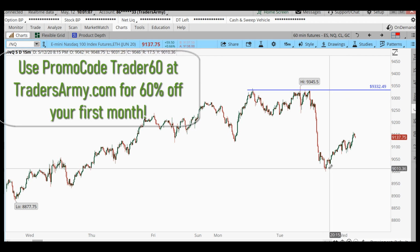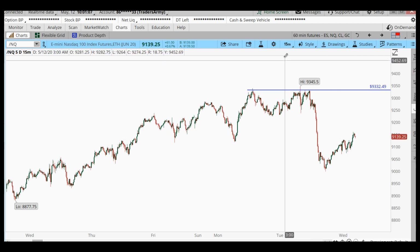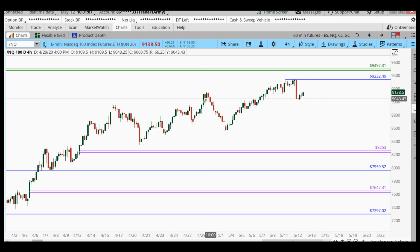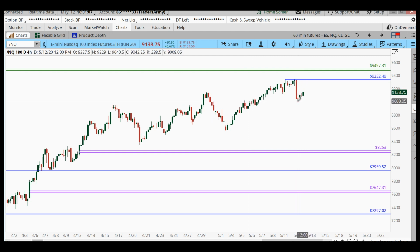Now, this stalled at that whole round number of 9,000. Actually had somebody send me a text yesterday, asking, hey, where does this thing look like a decent return? And we got a decent rally off of that 9,000 point, as it was a good whole round number area.